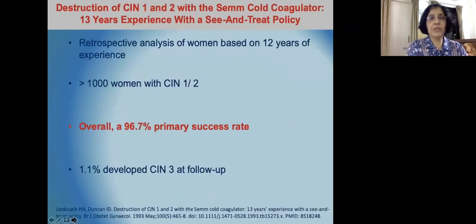The second publication is about the efficacy of the CIN cold coagulator for the treatment of CIN1 or 2 disease, again based on a very long experience of 13 years, and this was used in a see and treat policy. That means colposcopy and treatment during the same visit. This analysis also involved more than 1,000 women who were treated for CIN1 or CIN2 disease, and the overall success rate was over 95%. A few developed CIN3 at follow-up. So we've been listening that all these women who received treatment need a long-term follow-up of almost 20 years subsequently.